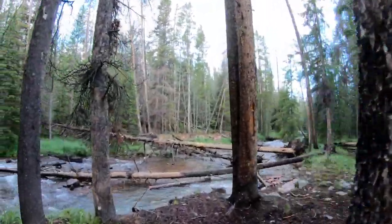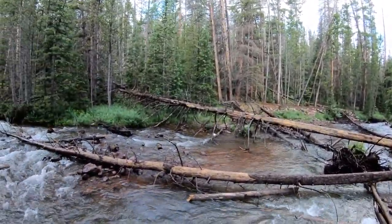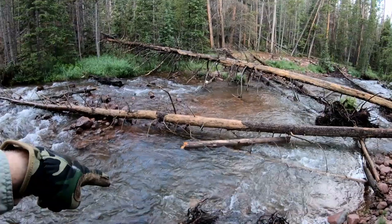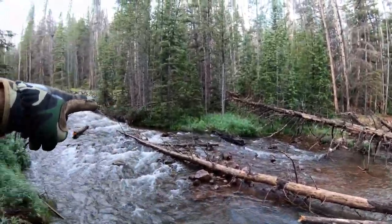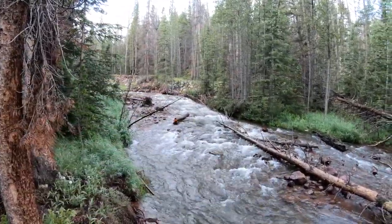Well, that one was fun. What I ended up doing, I came across underneath that down tree right there, and I was gonna come here, but this looked a little bit fast to me. So I went across where those rocks are, that log that's out in the middle, crossed right through there. So it wasn't bad.